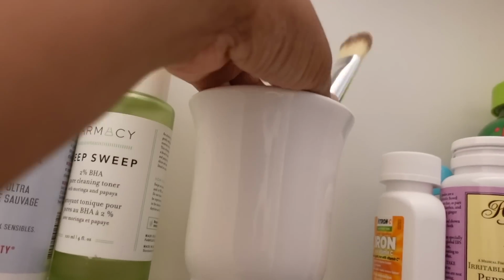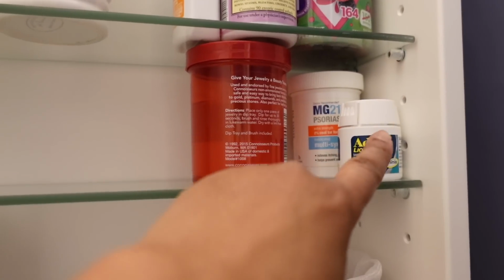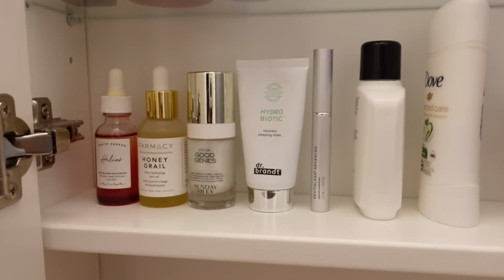A brush for masks, and we got medication and vitamins there. Also medication and vitamins there. Something to clean my ring with. A couple of masks and skincare items, stuff I use every day.